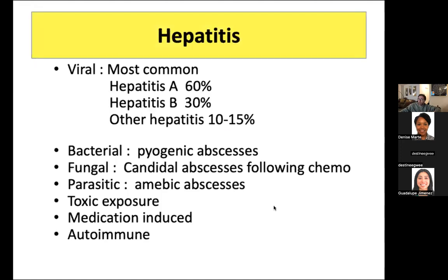Okay, guys. Hepatitis is next. So hepatitis A is most common, then B, then other hepatitis. But you can get hepatitis from amoebic abscesses or pyogenic abscesses, especially in patients that are immunocompromised. Like after dental cleanings is very classic, right? Or folks with endocarditis could end up with liver abscesses as well.